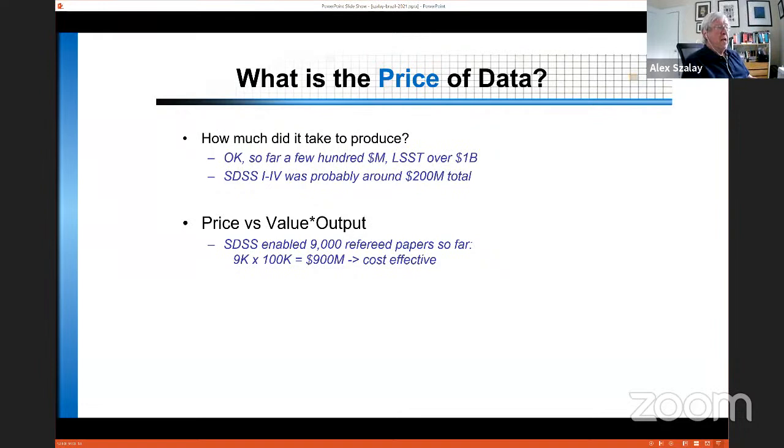Sloan enabled of the order of 9,000 refereed papers so far. So 9,000 times 100K per paper is essentially 900 million in value. This means the $200 million was actually on a sweet spot. It was well invested because it generated more usage than what it cost to produce the data.